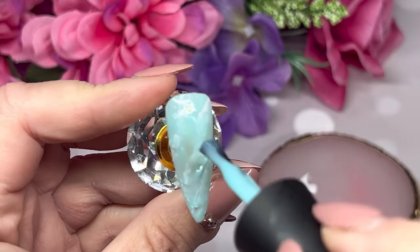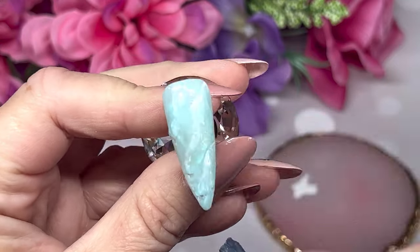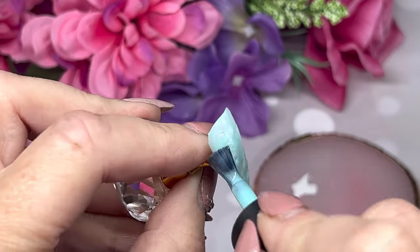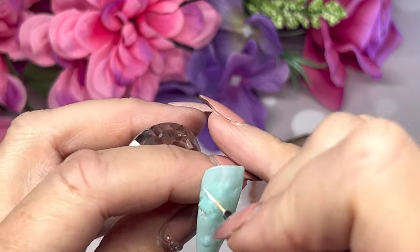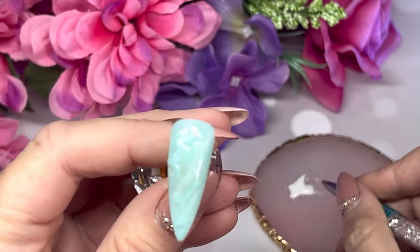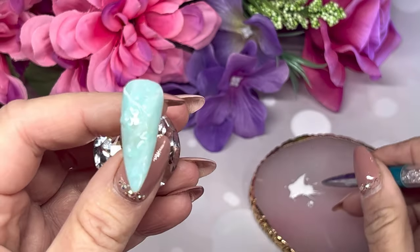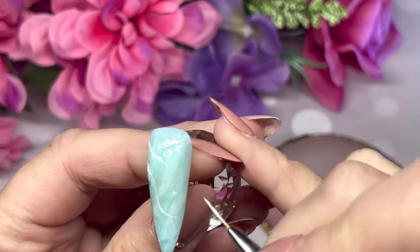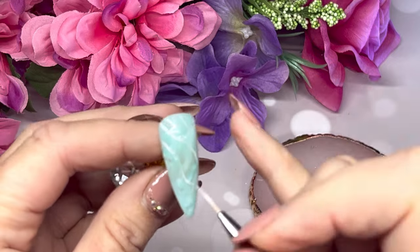I'm now going to take the Surf and Skate again and do a really thin layer over it. This gives the nail dimension with the flakes and the lines and the color. So once I have it cured, I'm going to grab that detail brush again with the Perfect White from Madam Glam, and I'm actually going to draw some lines in the opposite direction. It's going to give this nail a lot more dimension for the quartz. It just looks so pretty when you do the layers like this. And I'm going to grab that cleanup brush again and soften those lines once I have them done. And then again, it's going to cure for 30 seconds.